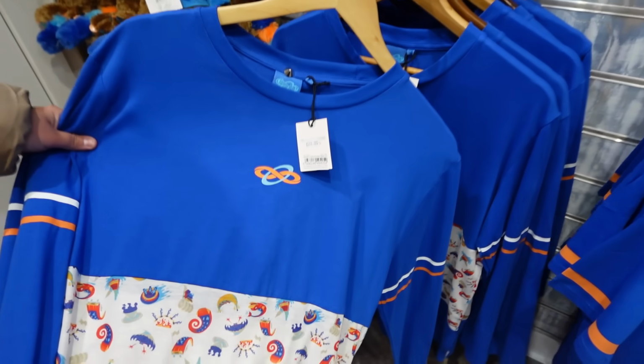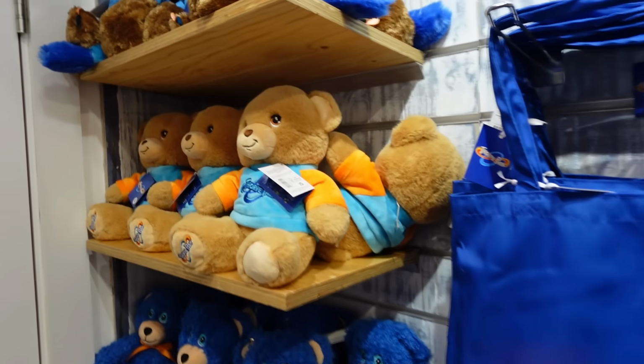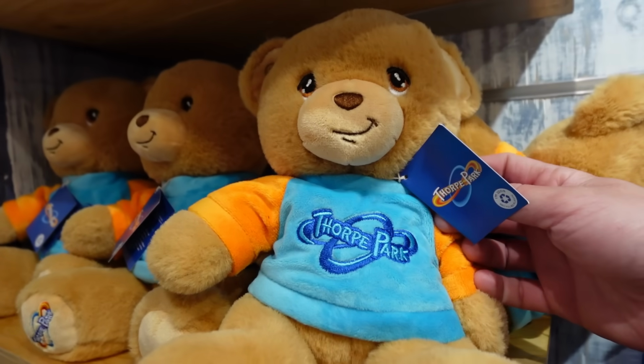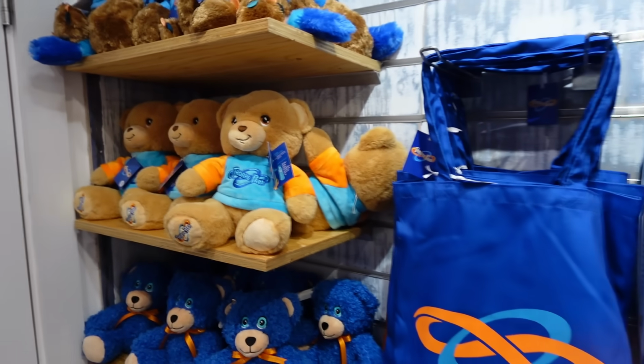Oh, £28. And notice a lot of the merchandise this year still has the old logo for the park on, like the bear just here. It's nice in a way because you've still got a chance to pick up items with this classic Thorpe Park look on there, which I do miss a lot.